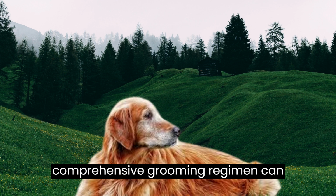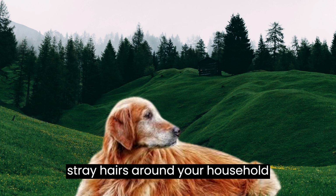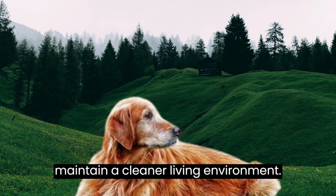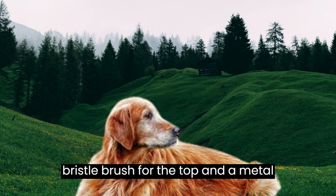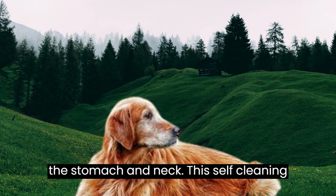Establishing a comprehensive grooming regimen can effectively mitigate the accumulation of stray hairs around your household, furniture, and clothing, helping to maintain a cleaner living environment. Brushing. Golden retrievers benefit from frequent brushing using a high-quality bristle brush for the top and a metal undercoat rake for the thick fur under the stomach and neck.